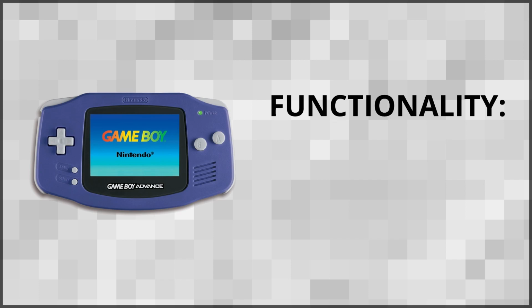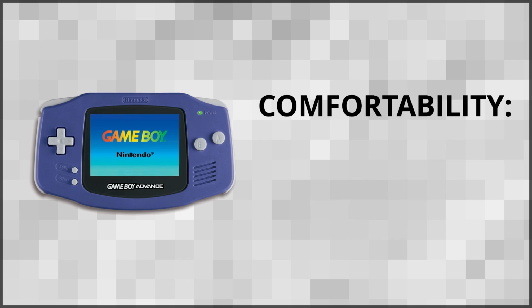But it's got no backlight, which is just an absolute joke for 2001. There is no reason why the Game Boy Advance shouldn't have a lit screen. So for that reason, I have to butcher it on the functionality, and I'm going to give it a 3 out of 10.